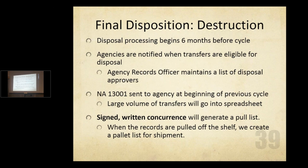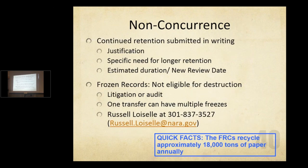The concurred transfers, those transfers for which we've received concurrence, are reviewed by me or by other disposal specialists here to make sure that the disposal authority is correct, matches the series description, making sure that the records are given the correct security level, make sure that the records have in fact reached their disposal date, make sure that they are not under a freeze to the best of our knowledge, a litigation freeze, and if we concur that they are in fact ready for disposal, then eventually they will be used to create a pull list, which is used to actually pull them from the shelves, put them on pallets, and eventually put them on trucks to be sent to their final destination. Non-concurrence, continued retention submitted in writing.